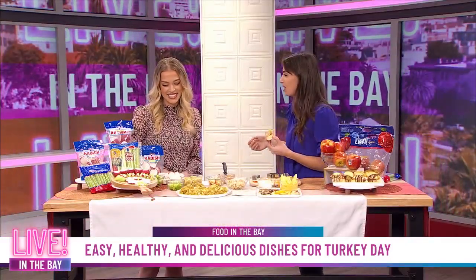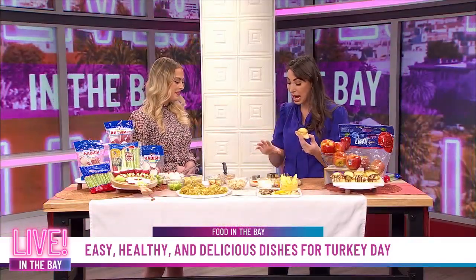So trying to make the little turkey or making some stuffing balls is a great way to get your kids involved. I love doing the apple cutouts, really any time of year, because again, it's just introducing your kids to all these nutrients that they should be eating.